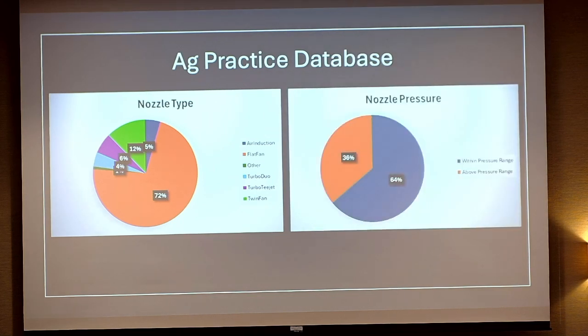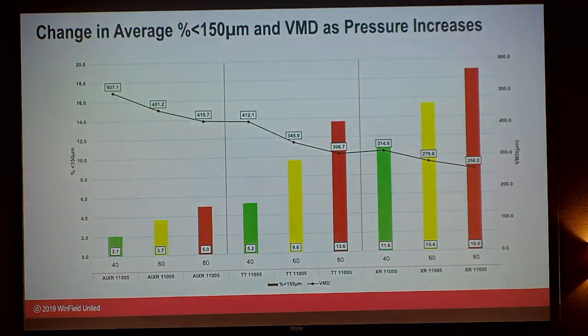So we paired the respondents' nozzle type with the pressure that they said they were using. And according to that, we had 36% of the respondents using a pressure above the recommended range for the nozzle that they were using. So that's a problem, right? If you're using a pressure above the recommended range for the nozzle, that could be causing a few issues with your spray distribution and pattern, for one thing, and causing more driftable fines, right? So that's not something you're going to want to do. And going into the next slide, I'll explain a little bit of some of the issues there.